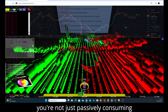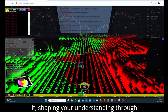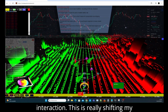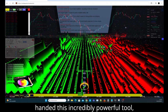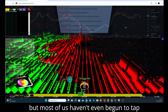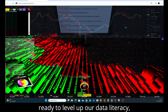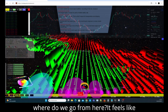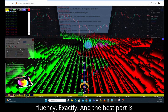Suddenly, you're not just passively consuming information, you're collaborating with it, shaping your understanding through interaction. This is really shifting my whole perspective. It's like we've been handed this incredibly powerful tool, but most of us haven't even begun to tap into its full potential. So if we're ready to level up our data literacy, where do we go from here? It feels like we're talking about graduating, right? Like going from data literacy to data fluency.